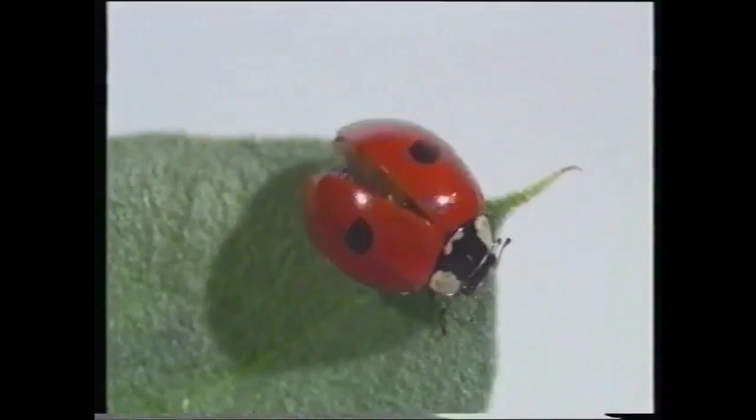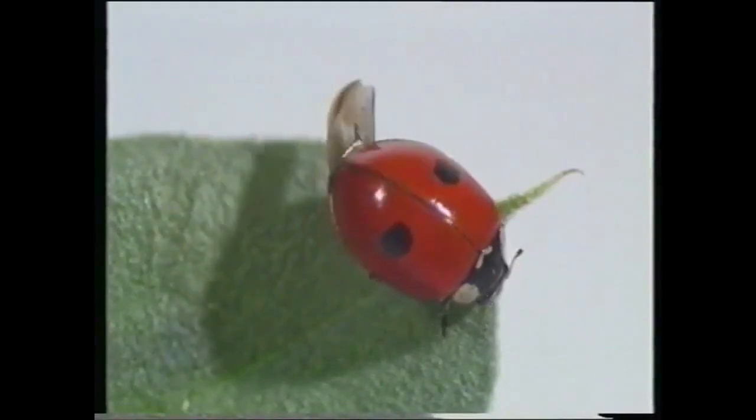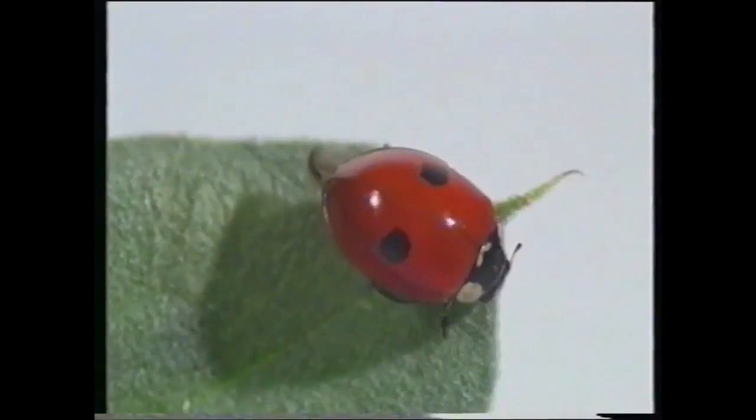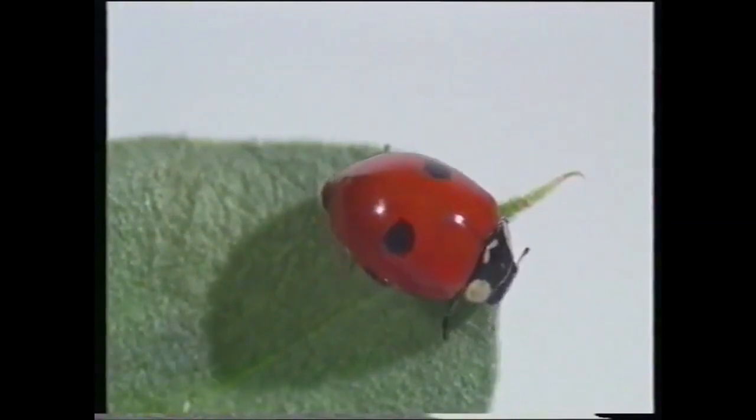Now, ladybirds are actually flying beetles. They have two transparent wings, which are protected by the hard shell, which covers them and prevents them from drying out. She beats her wings extremely fast when she flies.